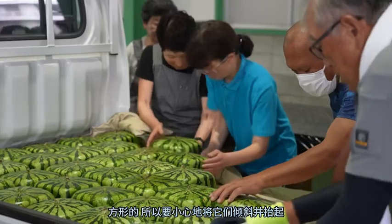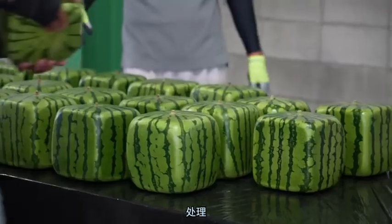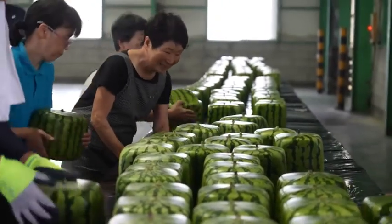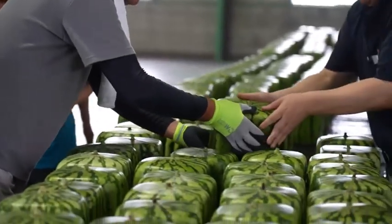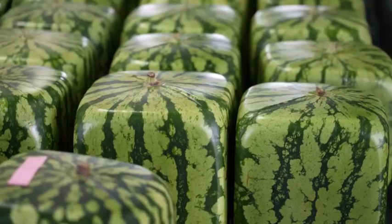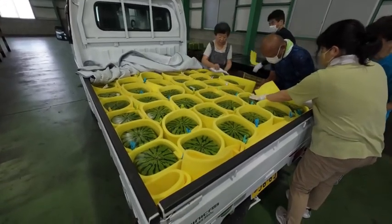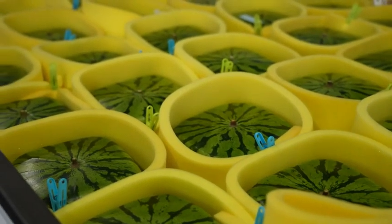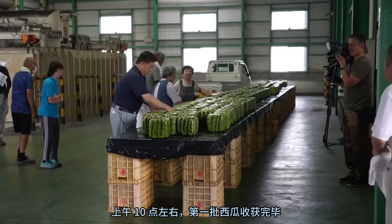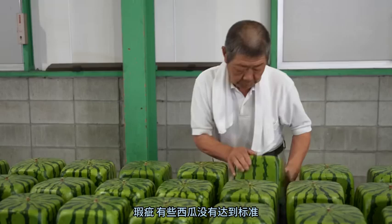You can't roll them out. They're square, so carefully tip and lift them. The team lays them out on a table for processing. More trucks come throughout the morning, bringing in a fairly large harvest this year. By mid-morning, the first harvest is in. Yamashita-san judges each square watermelon for imperfections. Some don't make the cut.